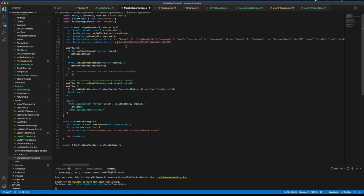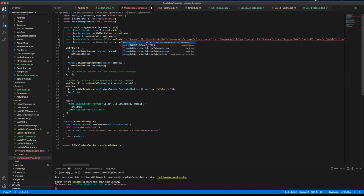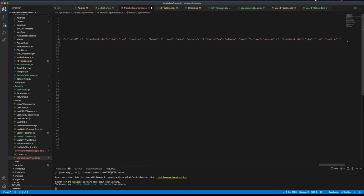Oh, I actually forgot as well, we have to do useState. Silly me. Same over here, useState. Oops. And then close that bracket over on the very far side, like that.